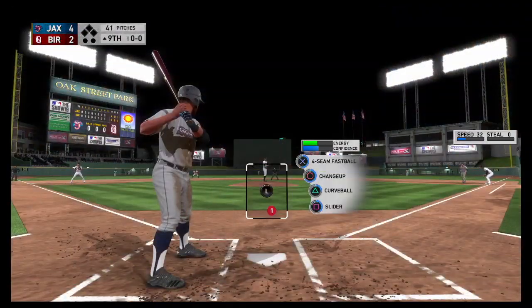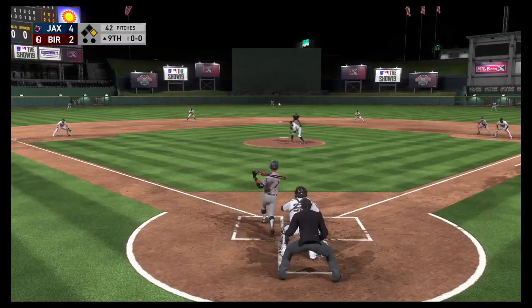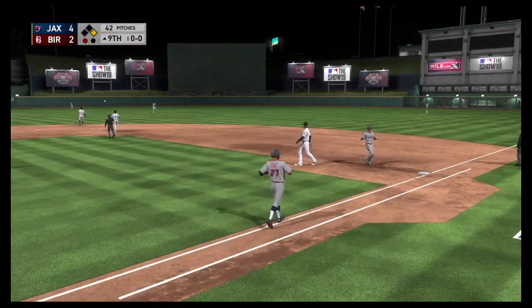So stepping in, Skeeter Diddy. He'll look to keep it going. 3 for 4 so far in the ball game. He's ready. Here's the first offering. Line drive to center field. Hawkins is right there, 1 down.